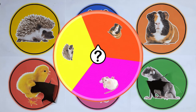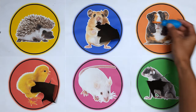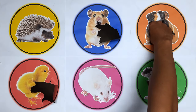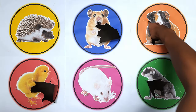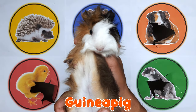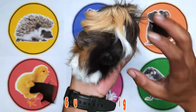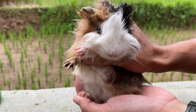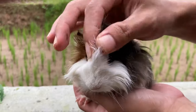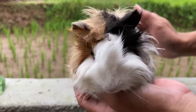Orange color. Guinea pig. Hello, I have a guinea pig. Wow, he has nice hair. Come on, let's feed the guinea pig.